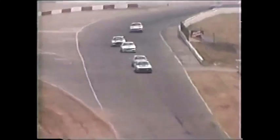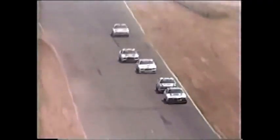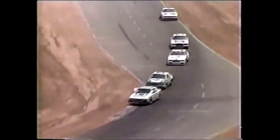Harry Gant down to the inside. Gant tries to make a move, almost rolls into the rear bumper as they go through turn one in the dogleg that takes him to turn number two. But Gant is setting the challenge. Bobby Allison is right behind Ricky Rudd.